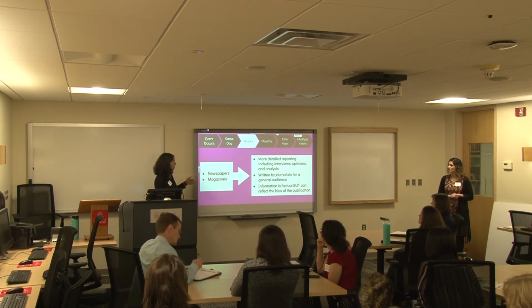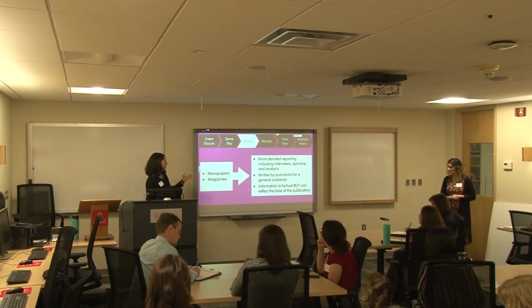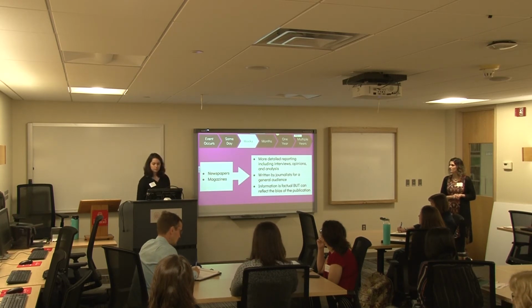And so we'll break it down into 3 different slides. The first slide for each part of the timeline will tell you what the sources you'll find at that time are. So weeks after an event occurs, you'll find newspapers and magazines, a little bit of information about what that'll mean, what kind of stuff you'll see in those sources.